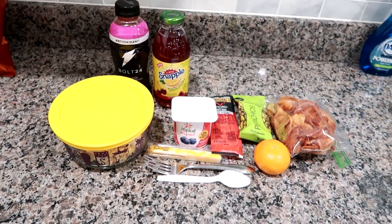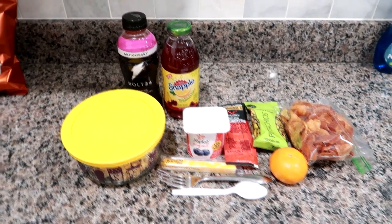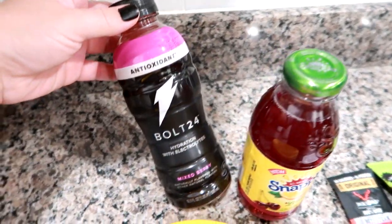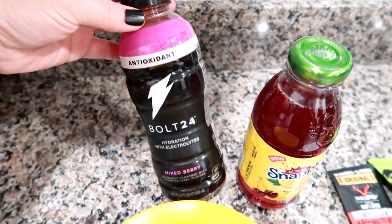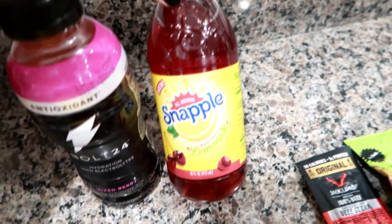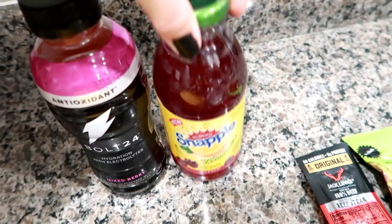Good morning. It's Friday. We made it to the end of the work week. Today I'm getting ready to pack up Matt's work cooler. I'm giving him a mixed berry antioxidant Gatorade, a black cherry lemonade Snapple in one of the plastic bottles.